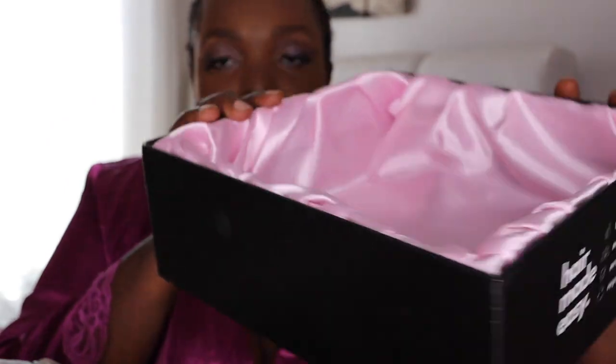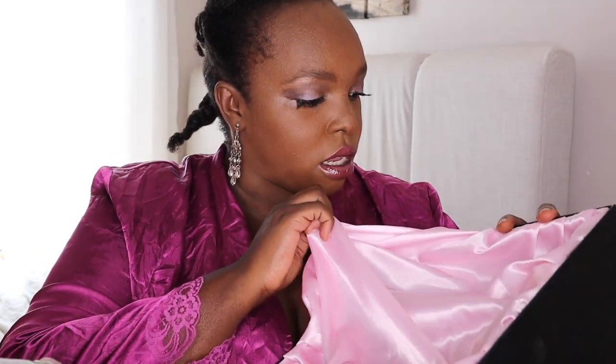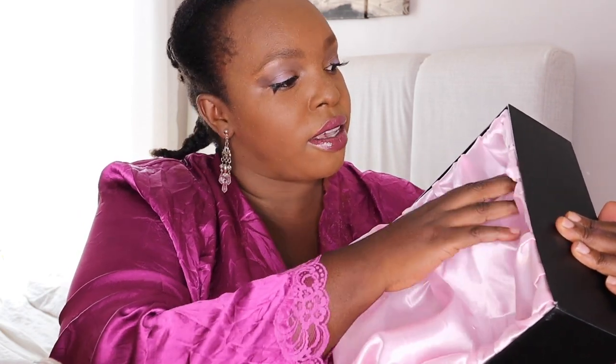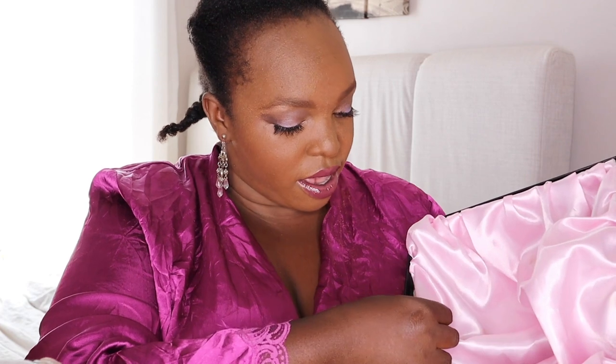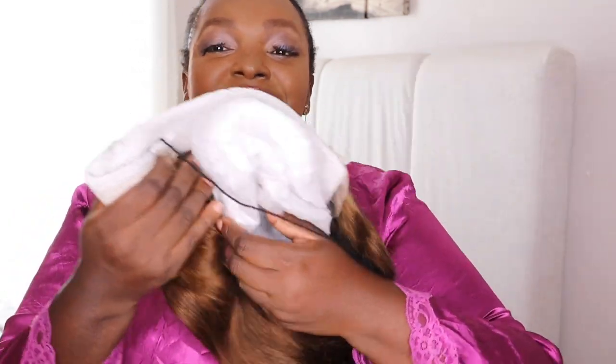I love this packaging, see? I think when I'm not using the wig, I put it in the wig box. This color suits me. I've never tried any color before.